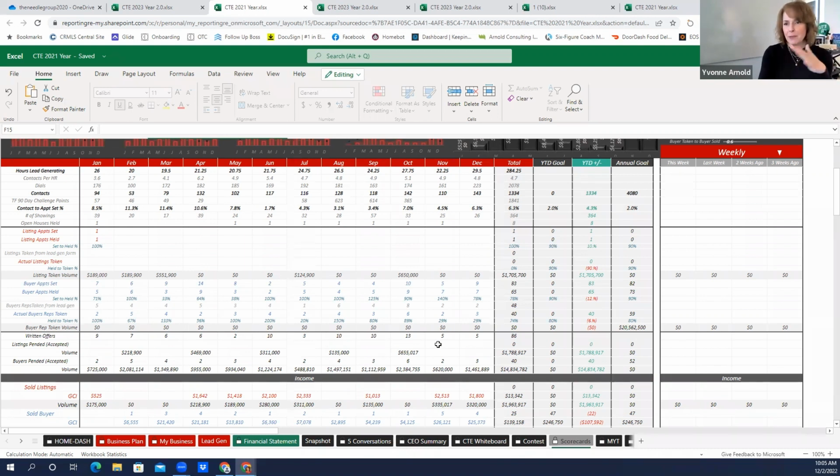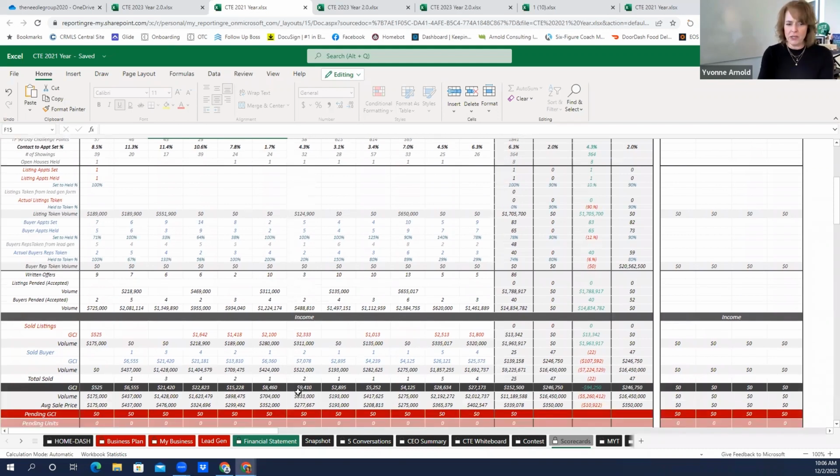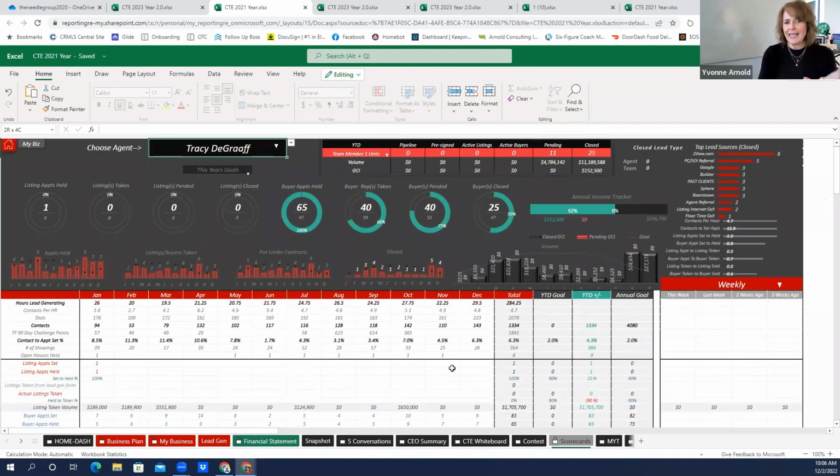So I always say that I'm a numbers whisperer. When we start seeing these numbers, they'll tell us where their gaps are, and then I can coach them up from there. And then it gives you all of the data per agent. That's how I specifically use it as a coach.